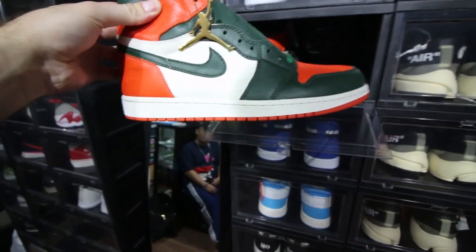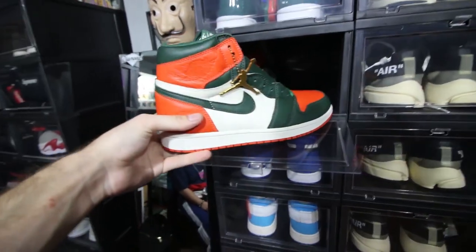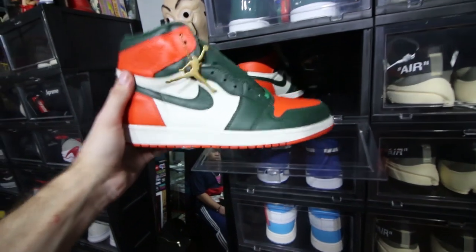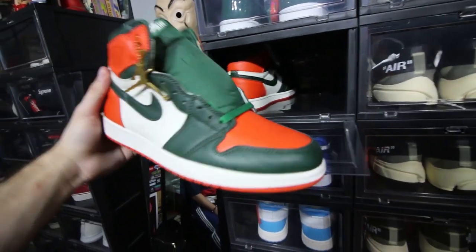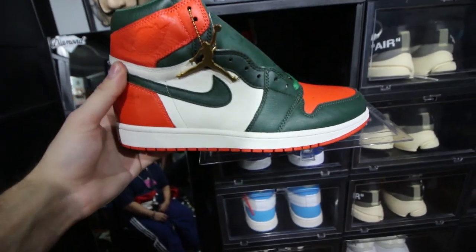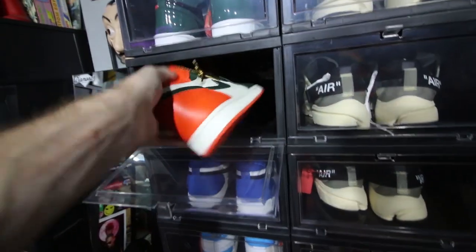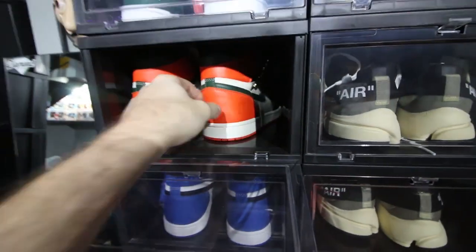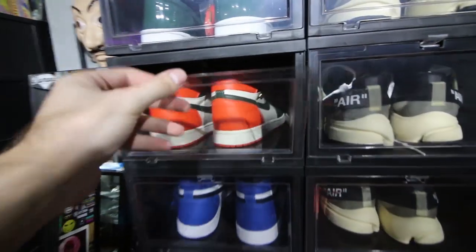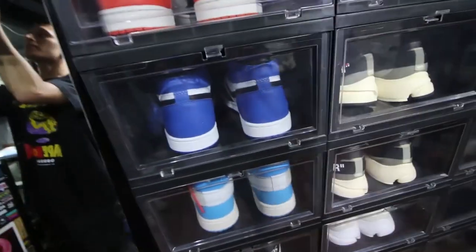I don't endorse the wearing of these or anything like that, but I would be hard pressed to tell. If I got a pair of these in the mail, the weight feels good, the leather looks good. I've never seen a real pair of these in hand, but these look really, really high quality to me. All of these are going for around $400 Canadian or $300 US, so they're not cheap by any means, but versus the authentic pair of shoes, the price is obviously a lot lower.